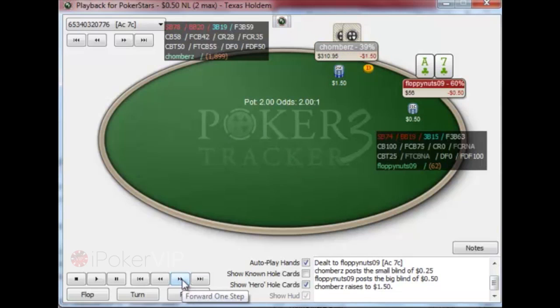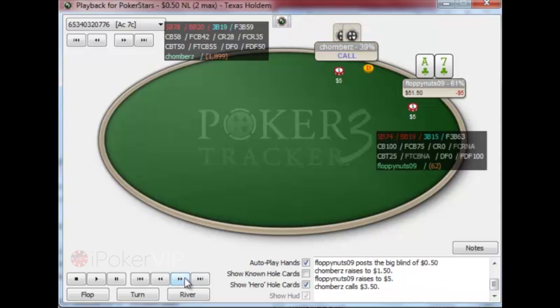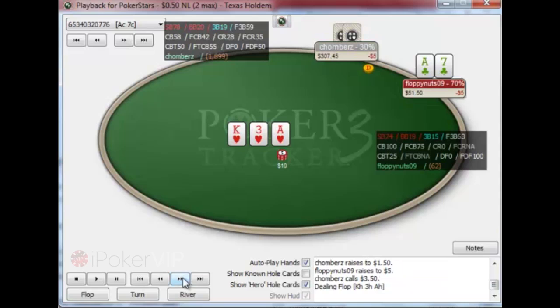Here I was really against regs. Sometimes I like to really balance my 3-betting range, because regs know that a balanced 3-betting range is things like King 2 suited and 4-5 suited, but a lot of them don't think that people 3-bet mid-strength hands, and I like to do that sometimes just to keep myself completely balanced, which I did here. And the flop comes Ace King 3.